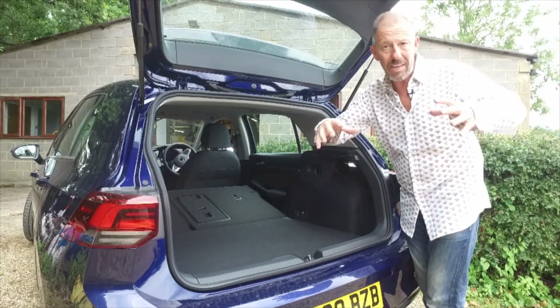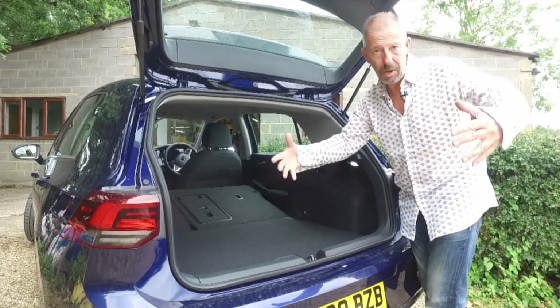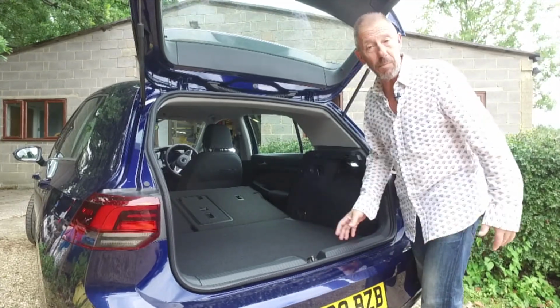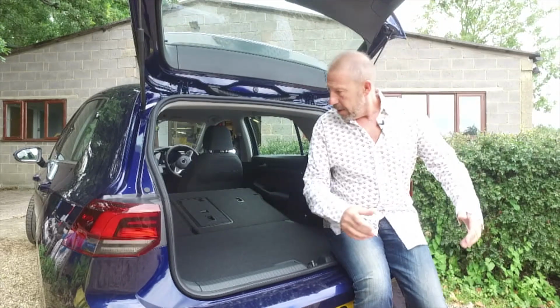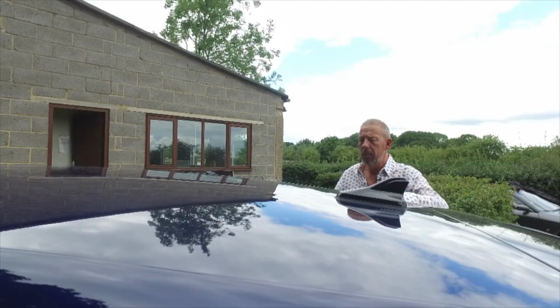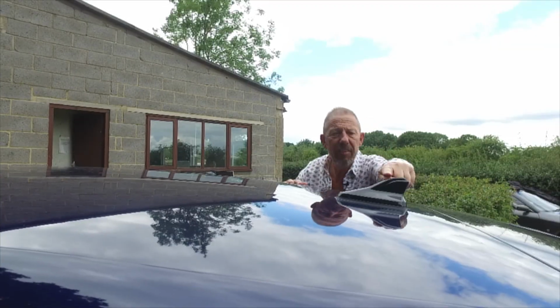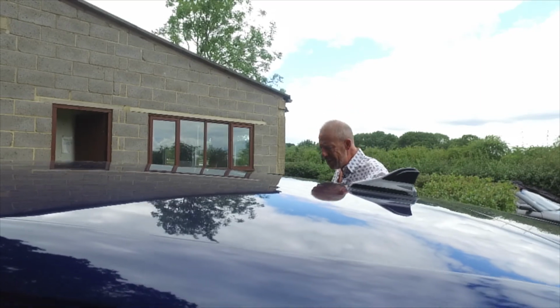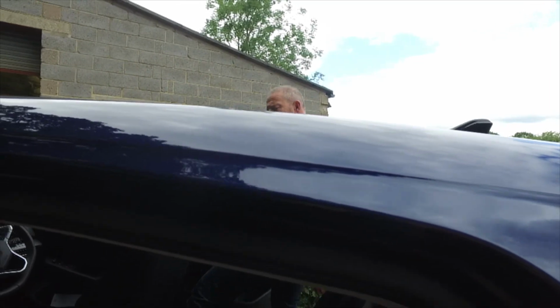Let's jump in the back and see if the passengers get enough comfort out of this car, and is it worth taking any passengers with you, or should you just keep this down and leave it like it is? Let's crack on. Right, before I check for the passengers, loving this little shark fin on the back there, really cool. Right, let's have a look inside, see what it's like to get in and out.